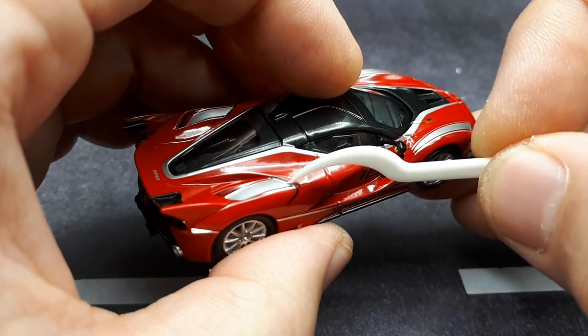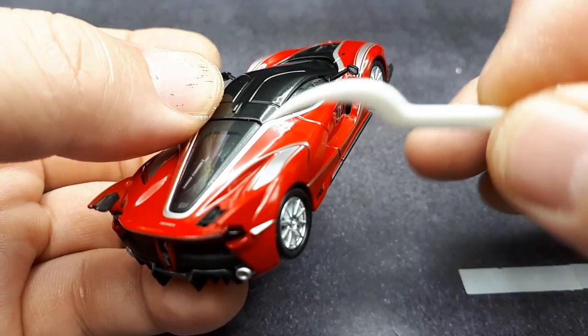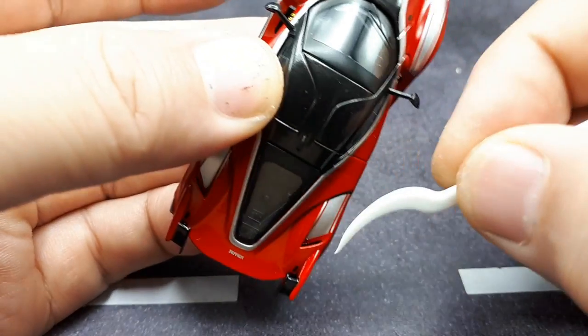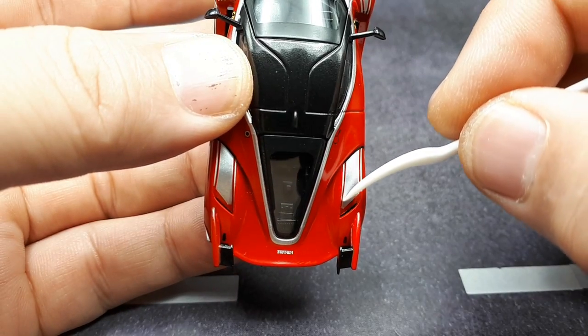Okay, a little black is printed on here. I assume that's like a passive vent as air goes over. And then these vents again are real. Those are real vents there. Whoa, got the pick stuck. So that's good. And then the silver paint is nicely laid going down in there.